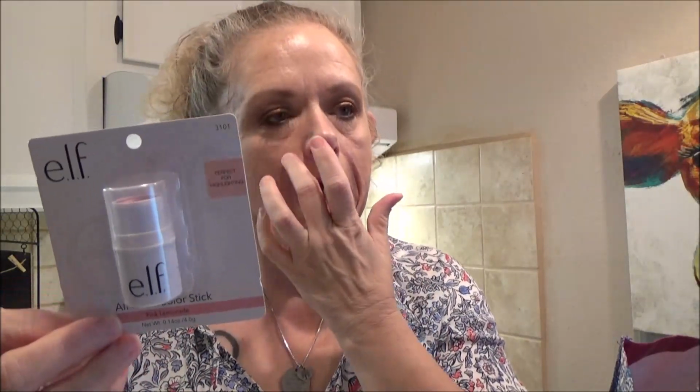And I'm a sucker for the e.l.f. makeup. Every time they put a new e.l.f. thing in there, I get it. This is the Pink Lemonade All Over Color Stick. I did get the Pink Lemonade lip gloss. I didn't like it. The color just looks terrible on me, but I thought I'd give this a try, maybe as a cream blush. Or you could do it as a lip gloss, I think. It doesn't say anything about don't use on your lip. Oh, it says you can use it on your lips or your eyes. Well, maybe we'll give that a try.